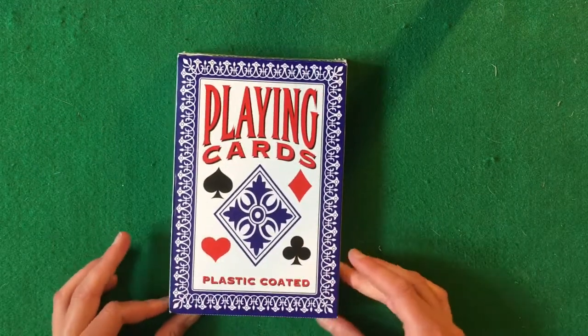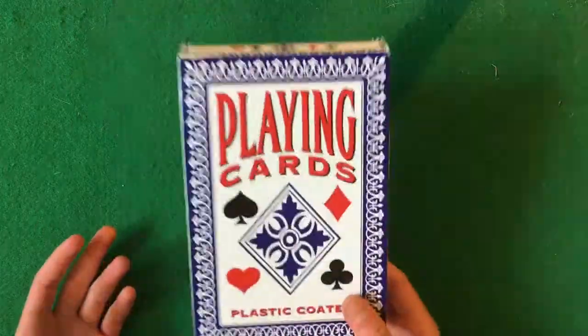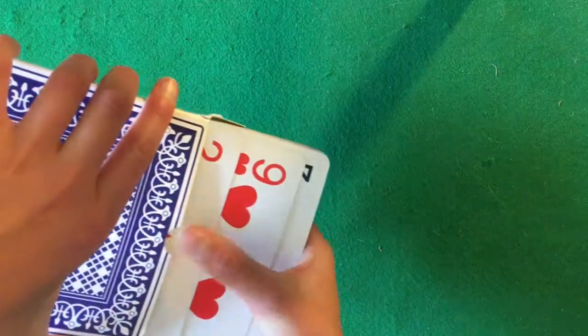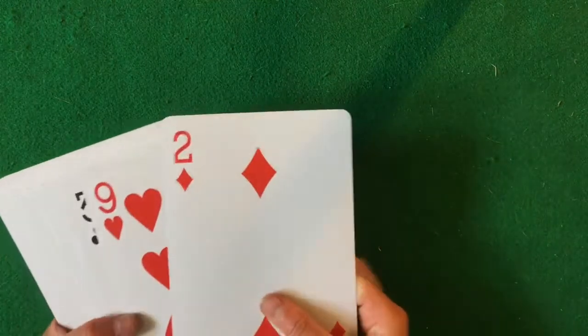The massive deck of playing cards. I think I got these from like WH Smith or something, or The Works. I don't know, they just caught my eye and I just wanted them immediately. So this is the box. They're quite big, but this is just what they look like.